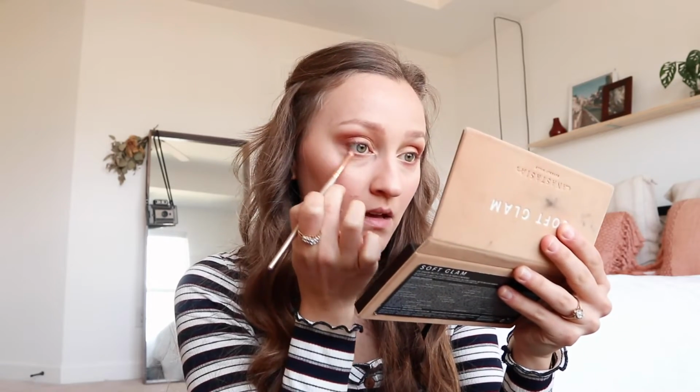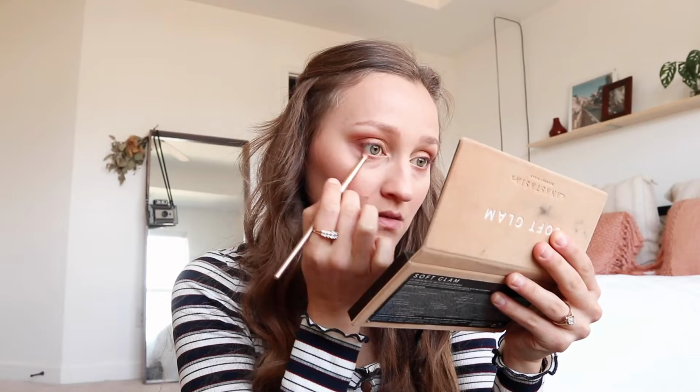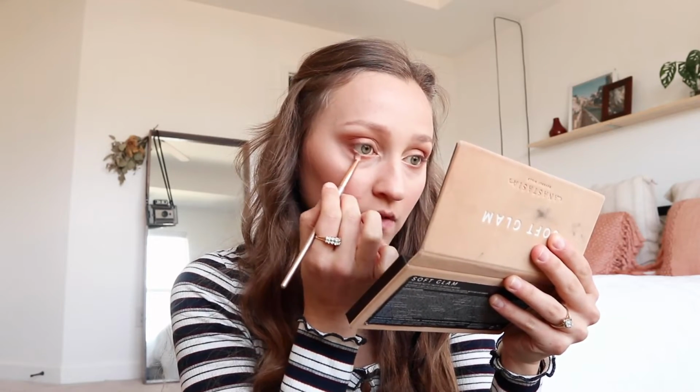I feel like this makeup look is the perfect summer look because it's not super glam. It still is a pretty natural makeup look, I feel like. But I guess it just depends on who you are. If you don't ever wear eyeshadow, this will definitely be more of a glam look for you. But if you do wear eyeshadow normally, this is a pretty delicate, summery, fun makeup look.